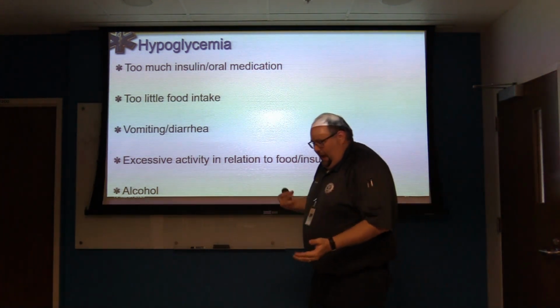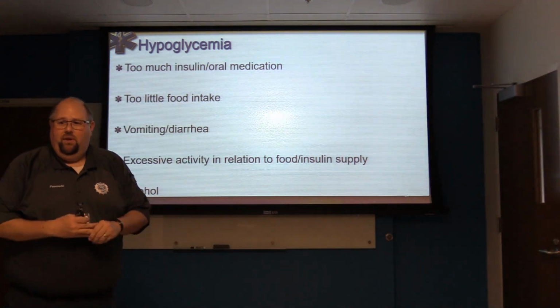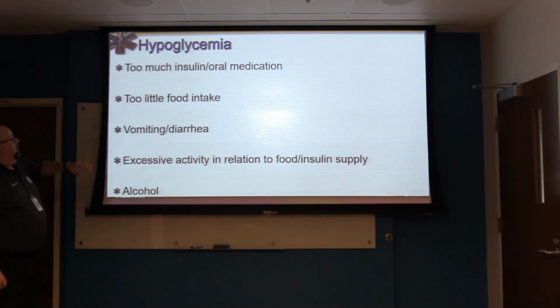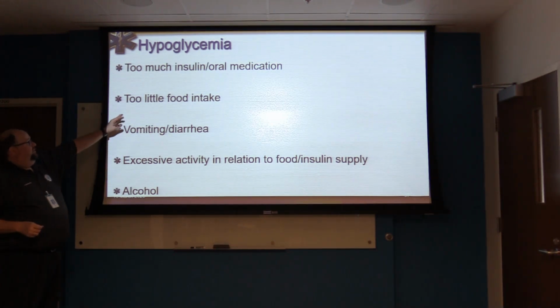Switching gears, we talked about high blood sugars and our different types of diabetes. Hypoglycemia. We run these calls every day. These are our treat and streets. We can treat them and we can get them out again. Essentially, there's too much insulin or oral medication in these patients. It may be, though, there's too little food intake.